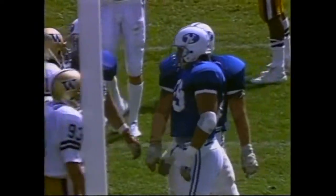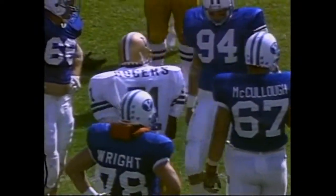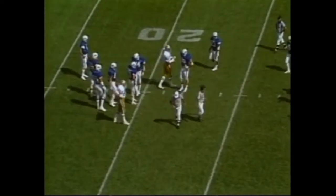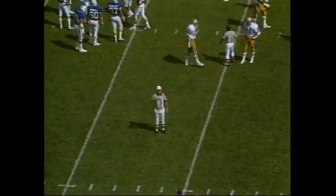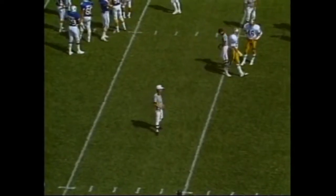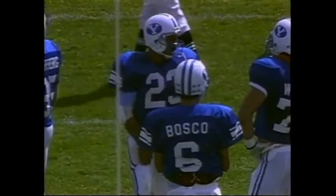Another flag. Game's starting to get a little bit sloppy now, Jay. I don't know if the players are starting to get tired or... We didn't have many penalties in the Boston College or UCLA game. No, we didn't, but we've had our share today so far.